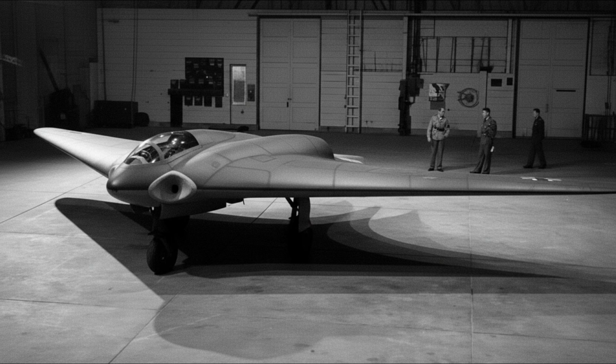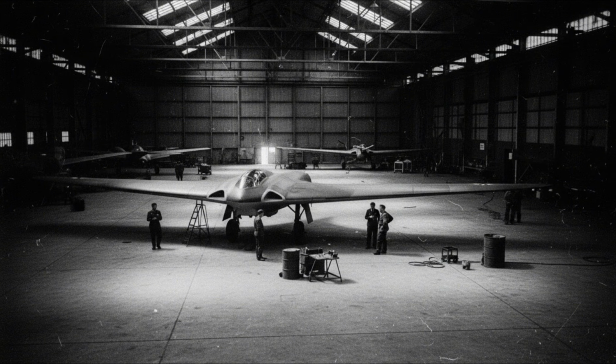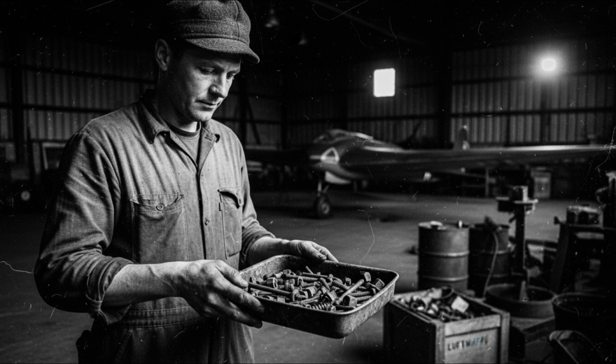The meeting continued for 2 hours. Legal concerns were raised and dismissed. Operational feasibility was debated. Production capacity was assessed. And at the end, authorization was granted for a limited trial: produce 500 counterfeit bolts, introduce them into captured German supply depots in France, and monitor results. Reeves spent the next month overseeing production.